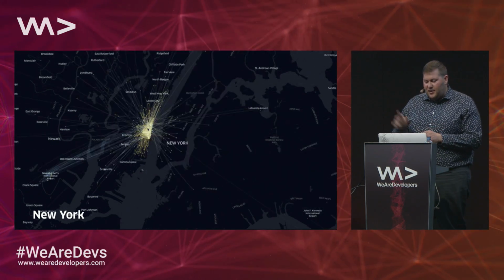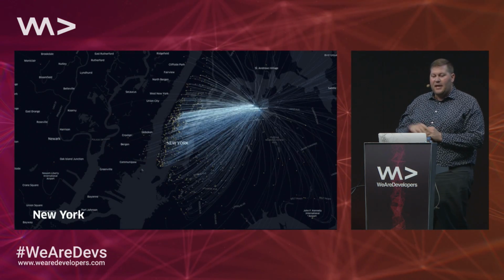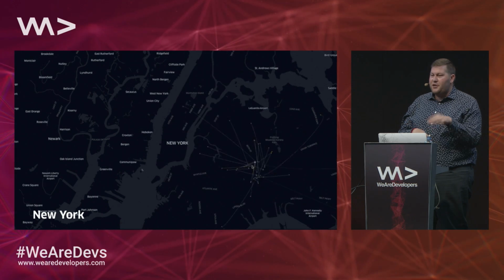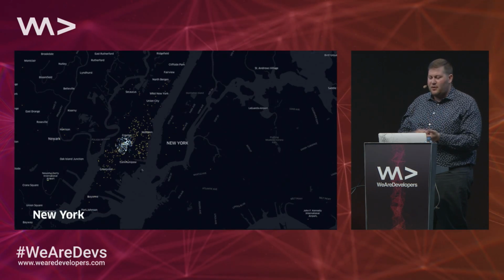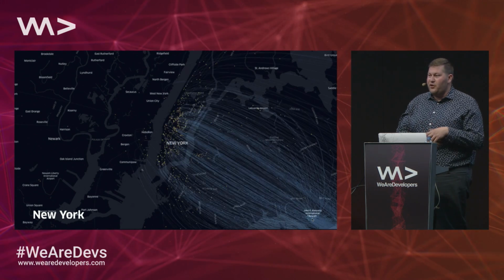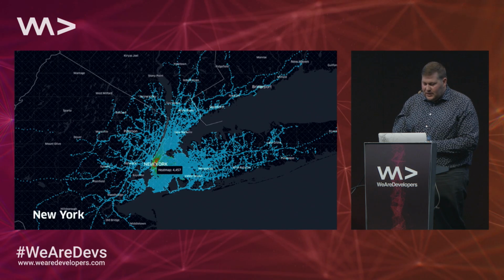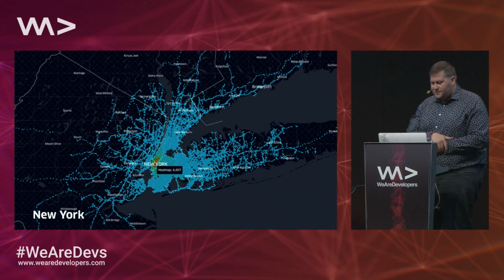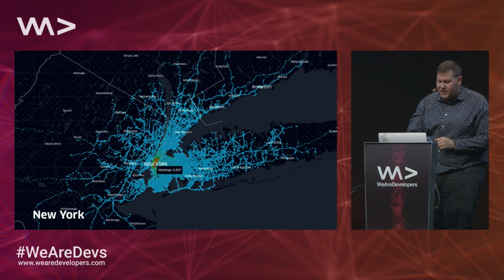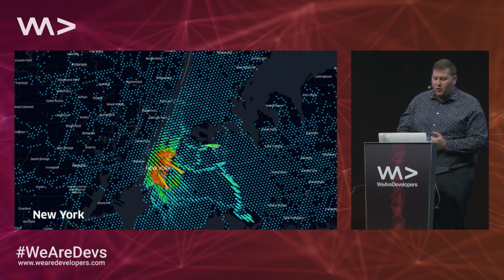So this is basically the pickups and drop-offs in New York City at any given time. This is just moving the mouse to see at a particular location what the pickups and drop-offs look like. And you can see that this is very fast, 60 frames per second, with massive amounts of data. That's incredibly hard to do. And then there's this visualization that makes it easy to understand a day in the life of New York and the density of traffic over time.